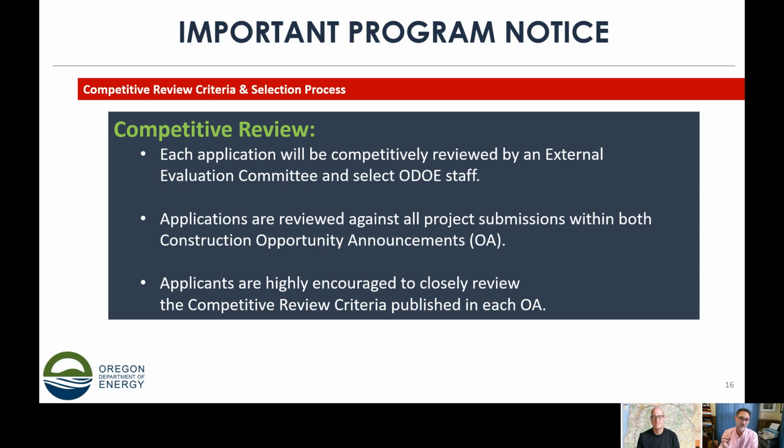One other program notice I want to point out is that applications for construction projects, both renewable only and those with resilience components, all those project submissions within both of the construction opportunity announcements will be reviewed against each other. And lastly, applicants are highly encouraged to closely review the competitive review criteria that's published in your respective opportunity announcements for a proposed construction project.